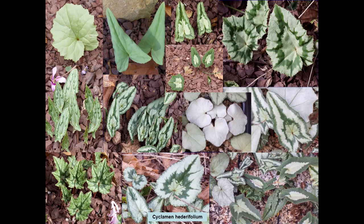This is one called Fairy Rings. This is a hederifolium subspecies crassifolium, which is a tetraploid. This is that Ashwood Lysander strain. This is one called Carbon Graham. But I grow about 3,500 new seedlings every year.